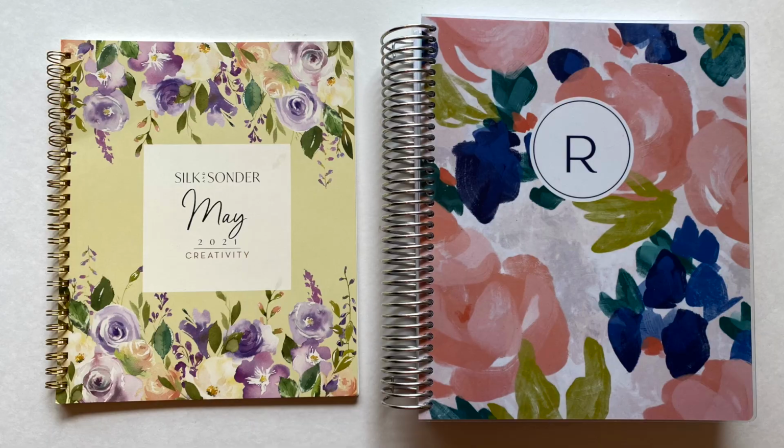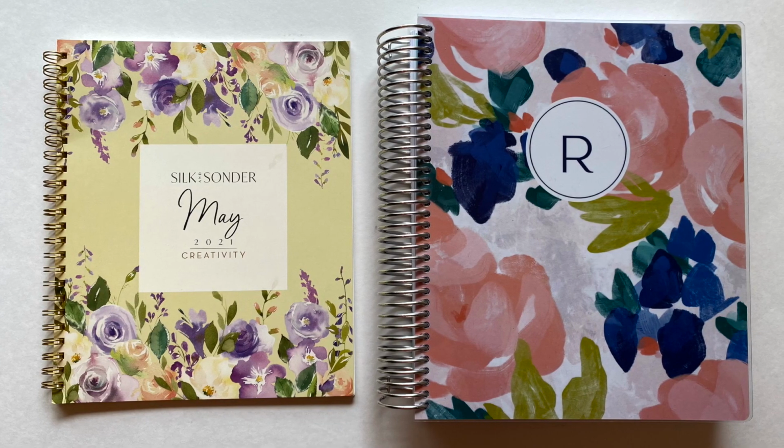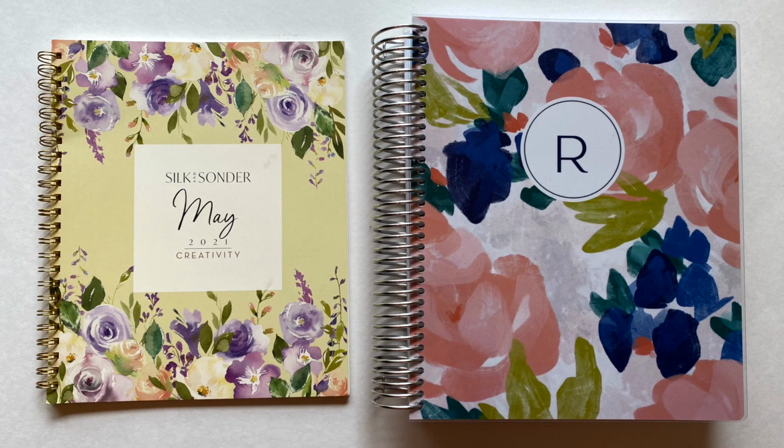And so holding it up comparatively, it's a little bit smaller, but if you're going to get one of these each month, then you probably don't want it to be that much bigger because then it would take up a lot of space. So I really like it. So I'm excited to open it up and look through.